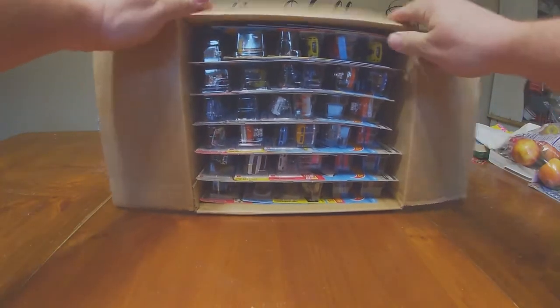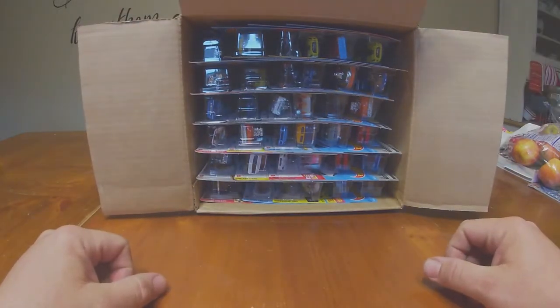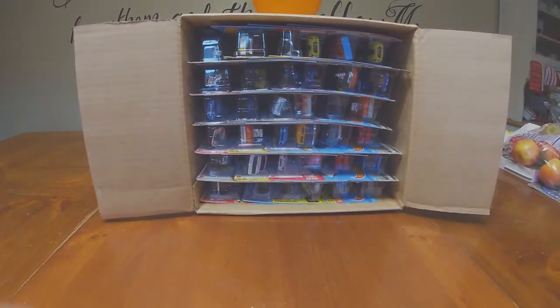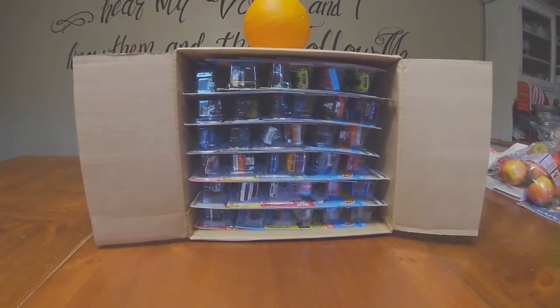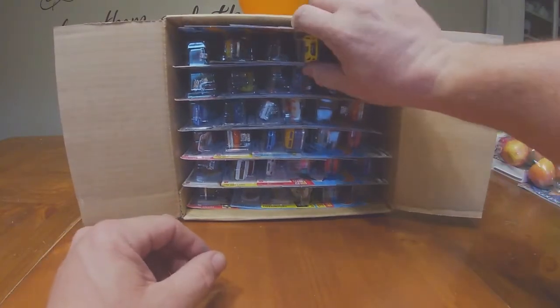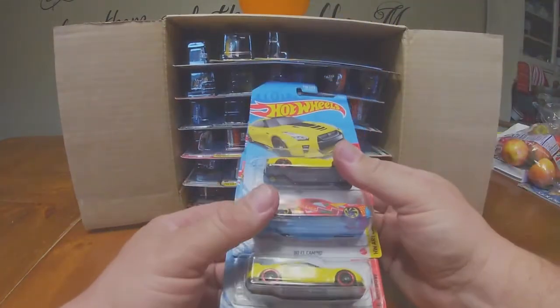So anyway, we're going to pull these cars out and see what we get. That's going to be really aggravating. There we go. Improvise. See what we got here. We're going to pull out the first three. We're going to make this a short video, run through these pretty quick.